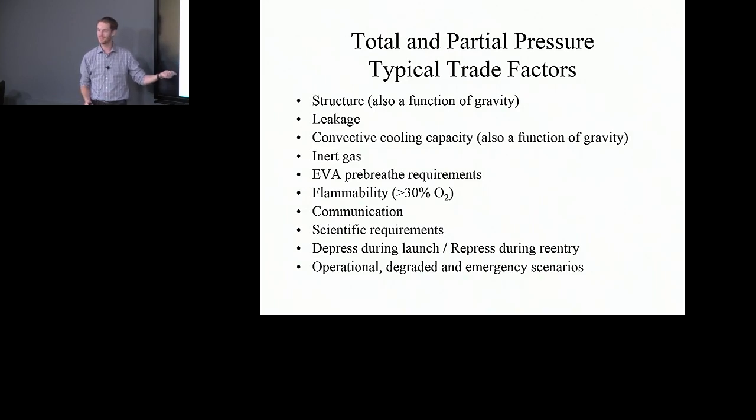Scientific requirements are actually important. So if you're trying to do an experiment, say a physics experiment that very specifically focuses on having gravity versus microgravity, if now you are also changing the atmosphere from what we have on Earth, then you have this confounding factor. So in terms of a scientific laboratory, there's advantages to having replicate what we have here on Earth, except for the gravity, the microgravity.